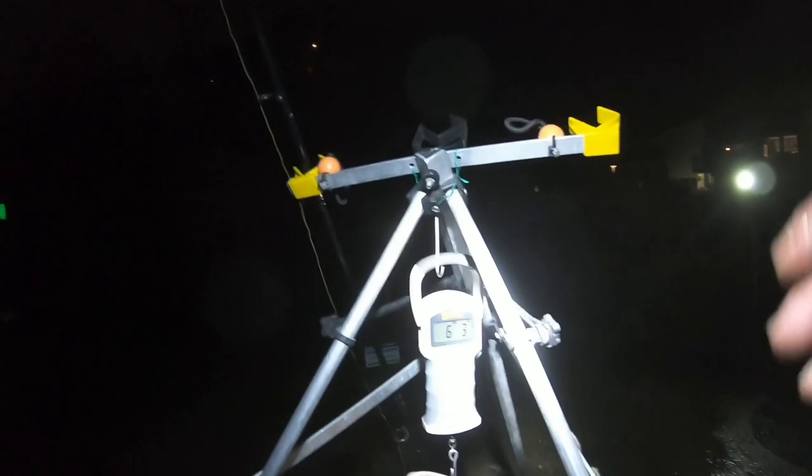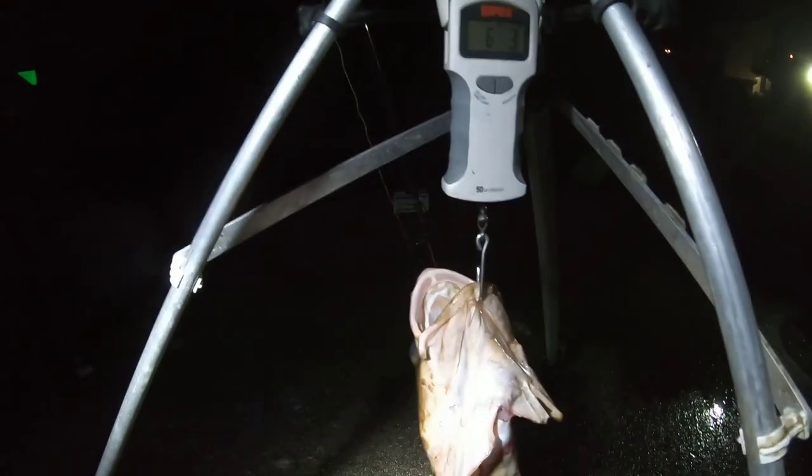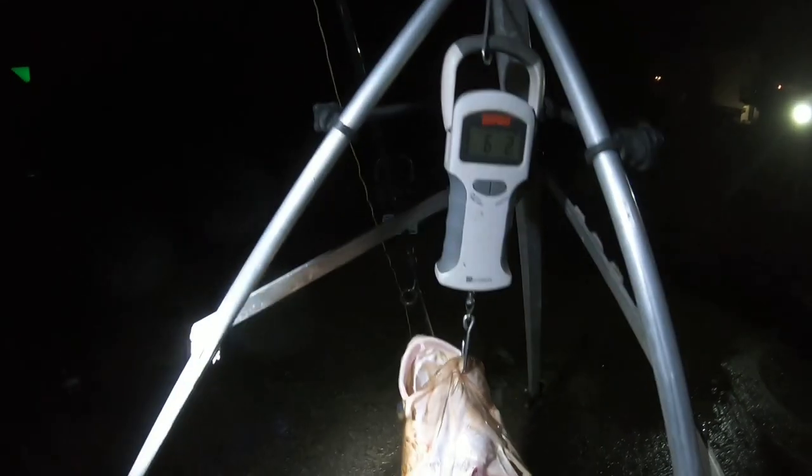Actually a cod. 6 pound 3. It's actually a cod. Must have eaten lead or something.